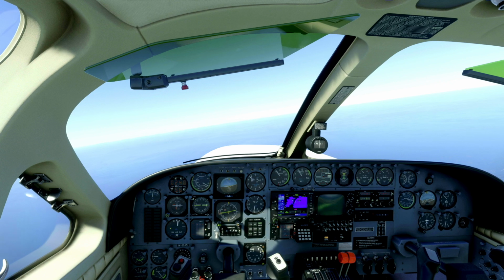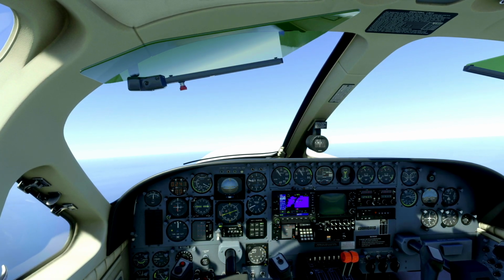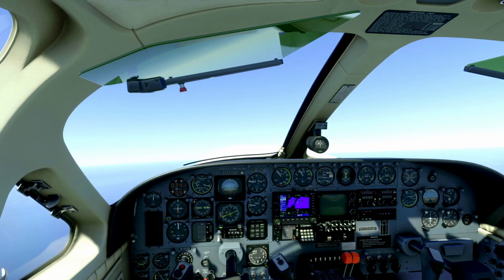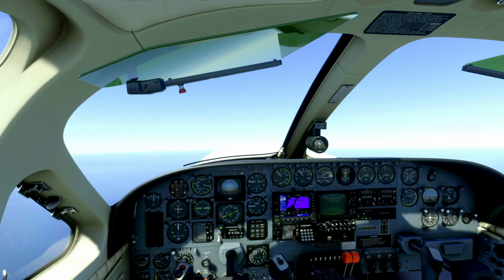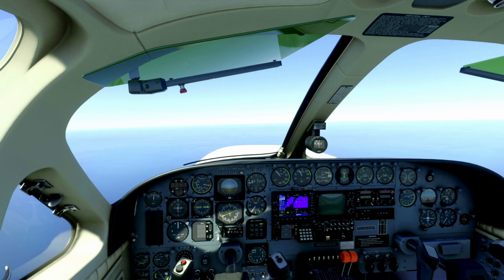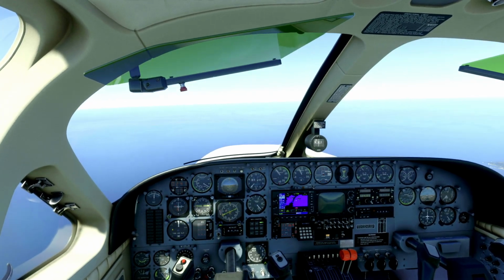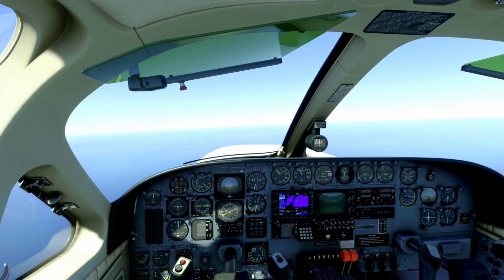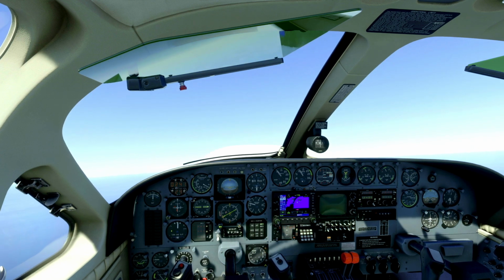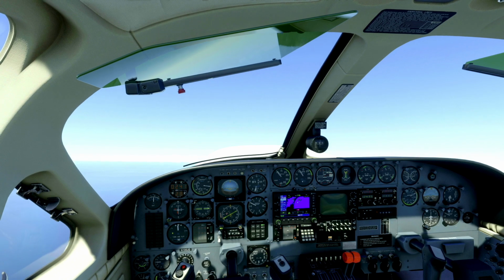I'm pulled all the way back, so she's trying to gain a bit of speed. Still all the way back, nothing. No mushing, just a little bit of drop of the nose, stable. There's the stall warning. Not even much of a stall horn. I don't know if that's correct. I would have thought the stall warning horn would be going off, but, so there you go.